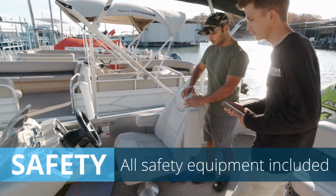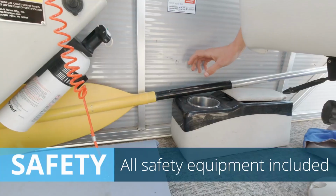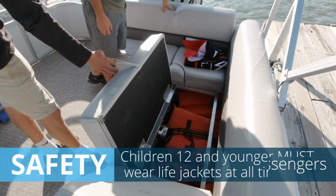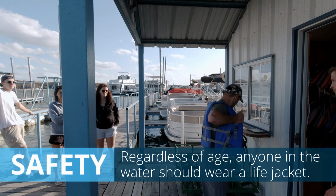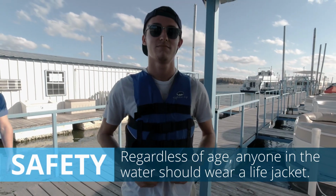Section 1. Safety. Your rental is equipped with all the required safety equipment, and a staff member will point them out during the pre-inspection process. There are enough life jackets on board the vessel for its stated maximum capacity. Children 12 and under must wear life jackets at all times, and if you are renting a tube with us, we will also fit your group with life vests for tubing. Please make sure jackets fit snugly and securely.